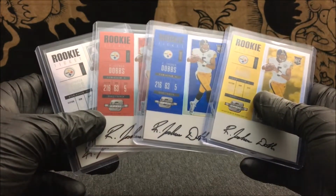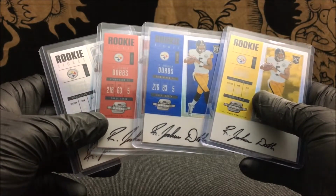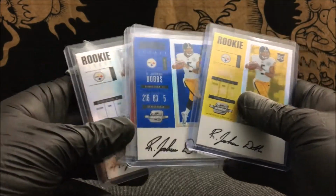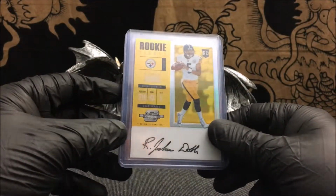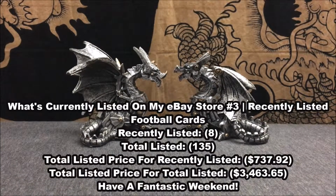Just one of those projects that I kind of had fun working on, collecting some of these. Like I said, I'd just be interested to see what this may fetch sometime in the future. Sweet way to end off this video with a nice little rainbow that I have almost completed of Joshua Dobbs autos from 2017 Contenders Optic. But like I said, I really enjoy doing these guys.